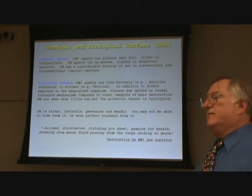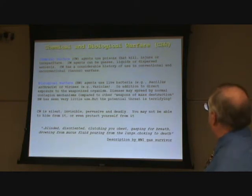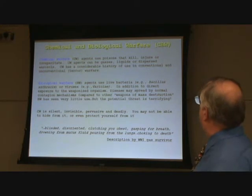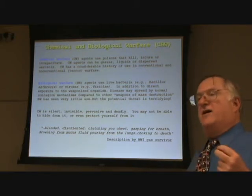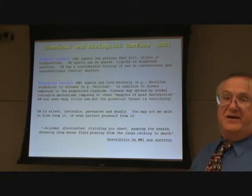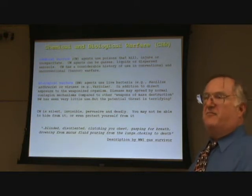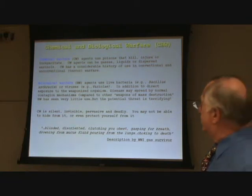The other area of CBW is biological warfare. In biological warfare, you use live agents, usually either bacteria, for example, Bacillus anthracis, which is the anthrax bacteria, or viruses. Variolae is the virus for, just popped out of my head. These are live agents. So with biological warfare, you can be exposed to the actual agent from the weaponized source, or you can pass along diseases by contagion. Biological warfare has not been used significantly, but the potential threat is very terrifying because of the ease with which certain diseases can be passed through contagion.